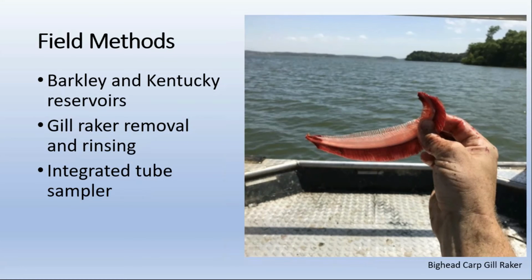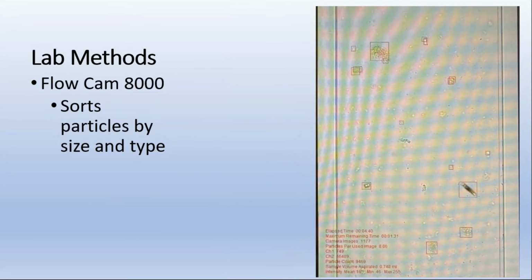So we worked in Barkley and Kentucky reservoirs, which are the most downstream reservoirs in the Kentucky and Cumberland Rivers. We would catch a fish, remove gill rakers, and rinse everything that was in the gill rakers, because remember they're planktivores, and then we would take a tube sampler and see what was in the water. Next slide. We used a FlowCam, which can sort particles by size and type. So it can tell you the dimensions of things. It can also assign what type of plankton it was. Next.